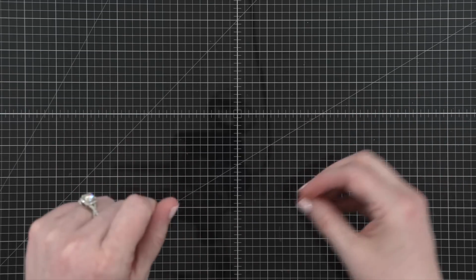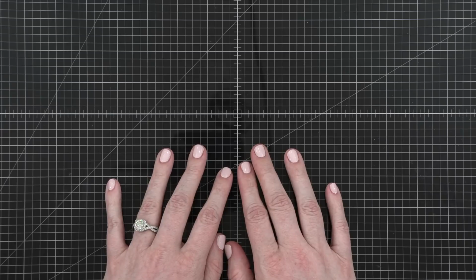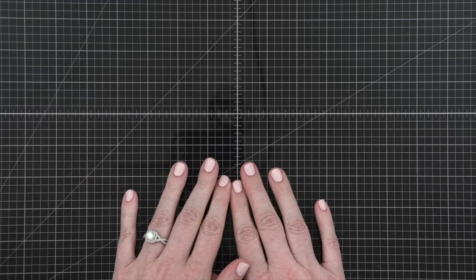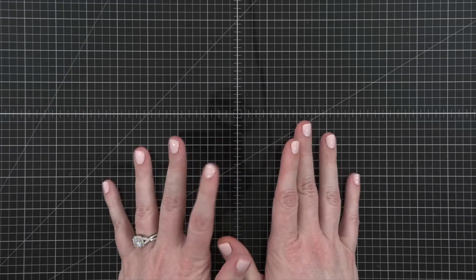Aren't all of those amazing? I love them so much. I love all the interactive stuff. I had to make sure I showed you that in video instead of just a picture so you guys can get an idea of what those interactive cards are. So, so fun.